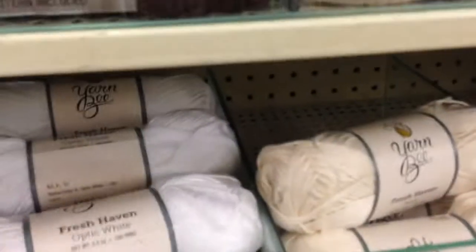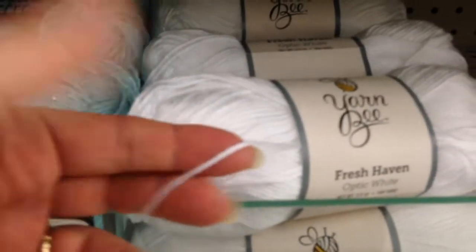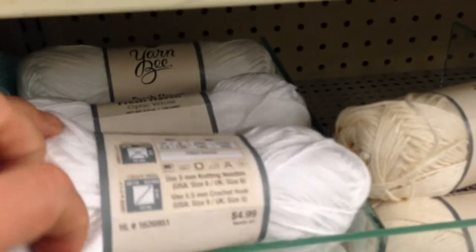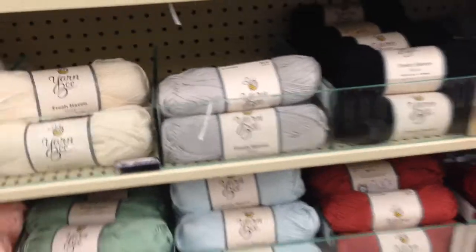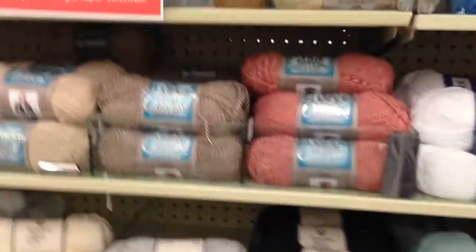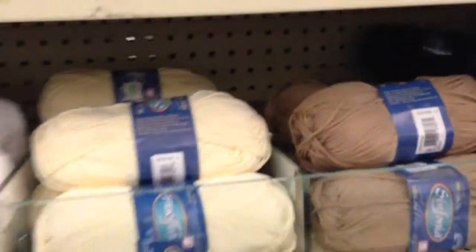This is just lovely. Has such a nice hand. It's lighter weight number 4, 100% Tencel, which is cellulose plant fiber pulp. Cool, silky. Love it. And I'll be working with some of that soon. And this Sinfonia yarn, this is not a Hobby Lobby brand.